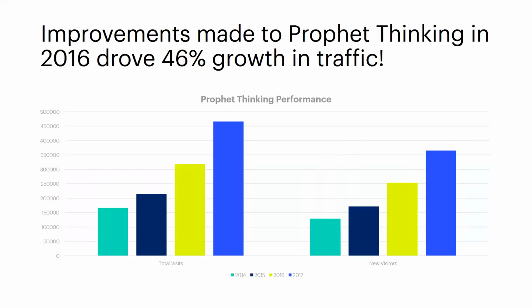exceptional results. For example, the improvements that we made to Profit Thinking in late 2016, which included moving all of the content for Profit, Altimeter, and Acheron brands into one central repository, led to a 46% growth in traffic to Profit Thinking in 2017.